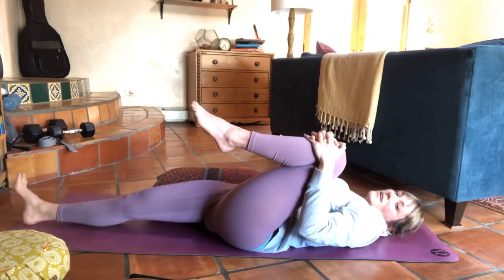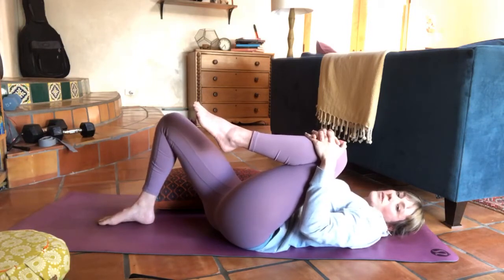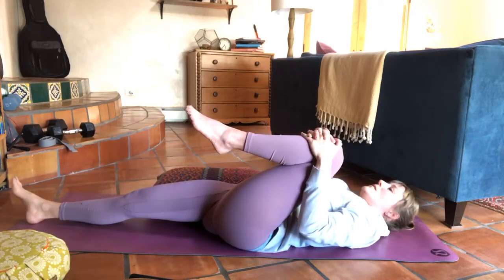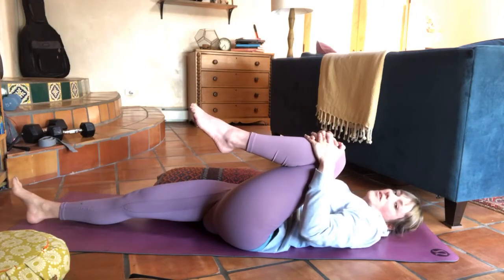Again, left leg can be long alongside the mat, or if that's too intense on the hip, you can bring the sole of the left foot to the mat. Same benefit, either shape. And once again, just using minimal effort here, just enough effort to hold the shape, and then letting go of anything else that can be let go.